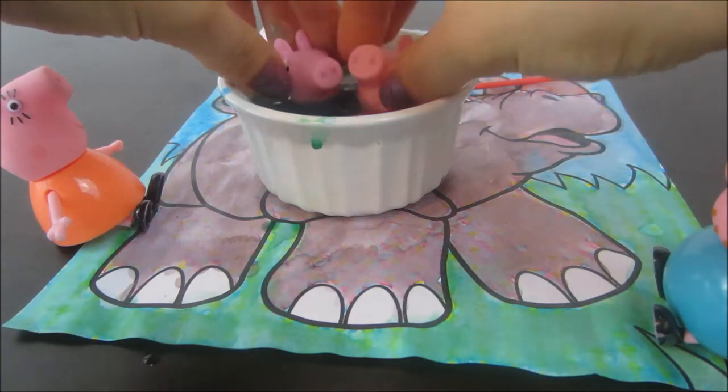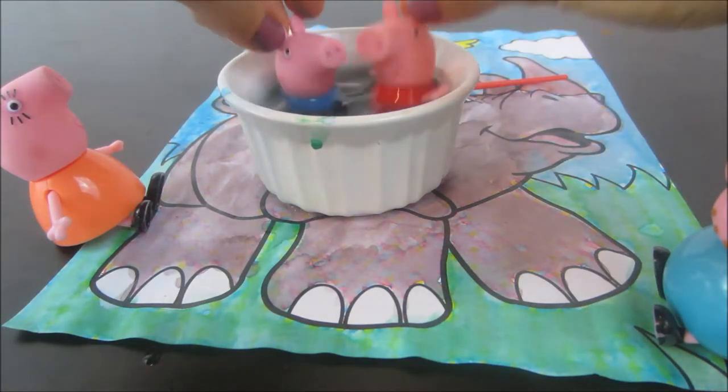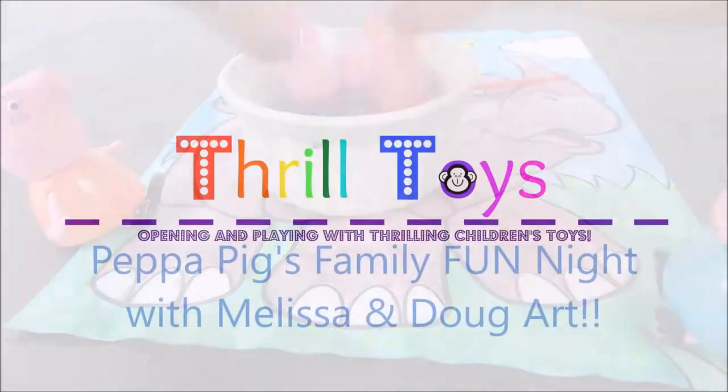This is Family Fun Night, and we are having fun, painting and splashing.